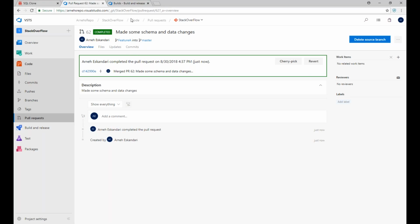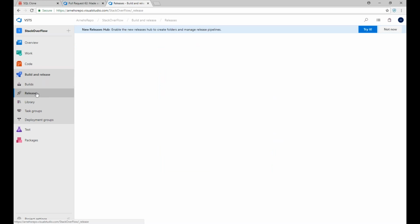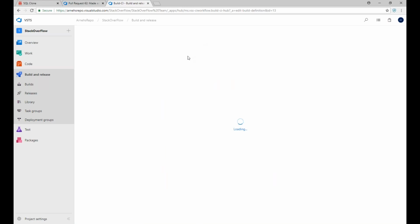So now this should have gone ahead and triggered a build in our CI environment. So if you go to our builds, we can see that a new build has just started. While we're waiting for our build to run, let me quickly walk you through the actual build steps that I've configured for my database here. So let's edit our definition.